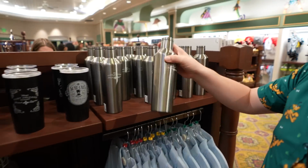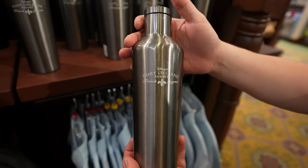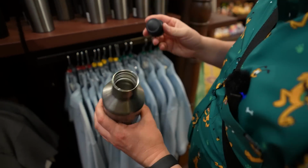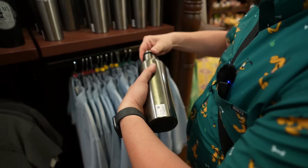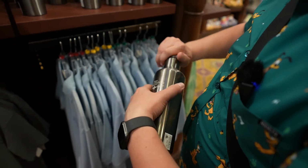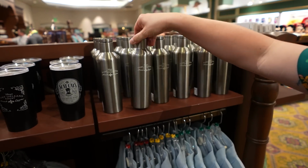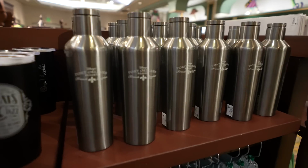$35. Got ourselves, I thought it was a cocktail shaker. I believe it's a corksicle. It's a corksicle, gang. But could be used as a cocktail shaker in a pinch. That's $45. Pretty plain and simple there.